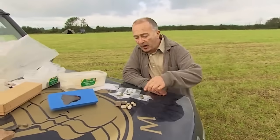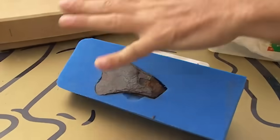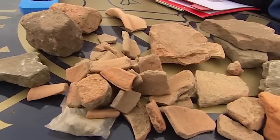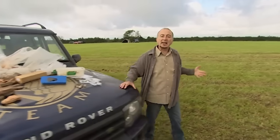In autumn 1999, Paul Bevan found a Roman coin in this field in Standish in Gloucestershire. Then he found another one and another, and an obsession was born. And 5 years, one archaeology course and several trenches later, he'd amassed boxes and boxes of Roman and Iron Age finds, like these brooches, these tesserae, this Iron Age axe, all this building material. There's clearly loads of archaeology here, but what exactly is it?